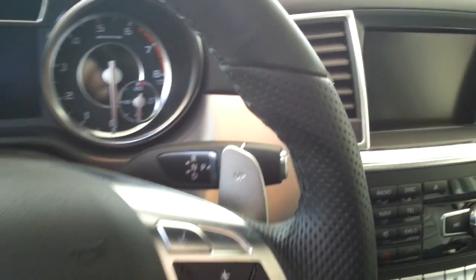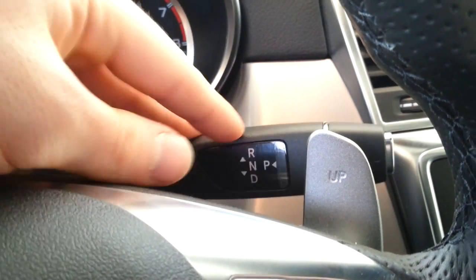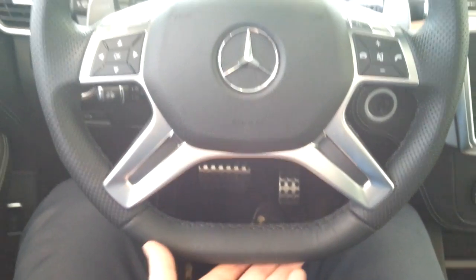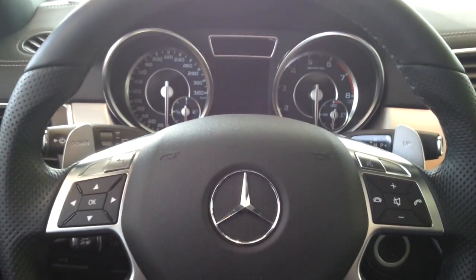As you noticed, the gear lever is at the steering, so we have space there. Down for drive, up for reverse, and press this for park. Shift pedals, you can shift for yourself. Voice activation, phone settings, and a special AMG steering wheel with flat bottom and perforations at the side and extensions. Also sport pedals. This car has also garage door home link. Three settings, the alarm, sunglass compartment.